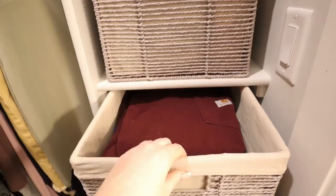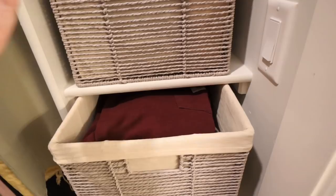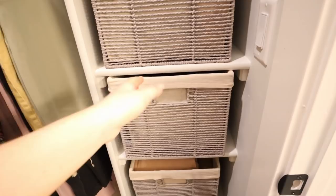This is Jared's folded t-shirts, and they pretty much fit in there perfectly. So if those start to overflow, he's going to have to go through those, because that's really all that fits there. I guess I could move those ones to the bottom shelf and get some more room.